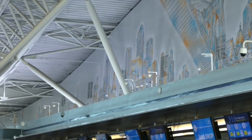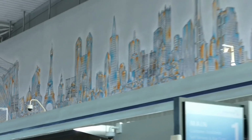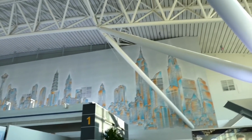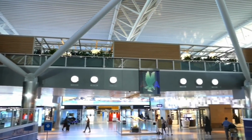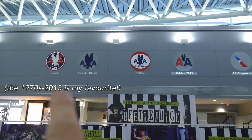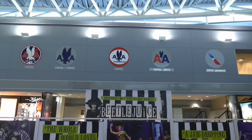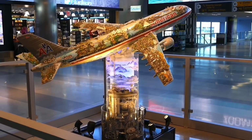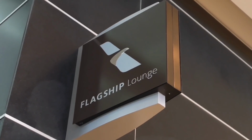Terminal 8 was built by American and contains a few interesting details, such as this cityscape mural incorporating lots of global landmarks. And when you get past security, there's a wall with historic American Airlines logos. Which is your favourite? In the middle of the atrium is this eye-catching Charles Fazzino sculpture, which features all the destinations American flew to from JFK in 2013, when it was unveiled.